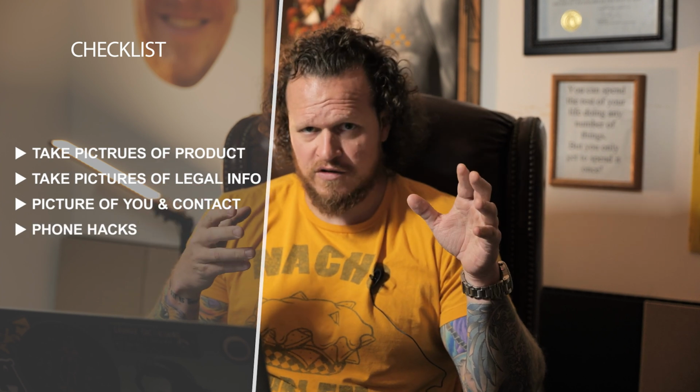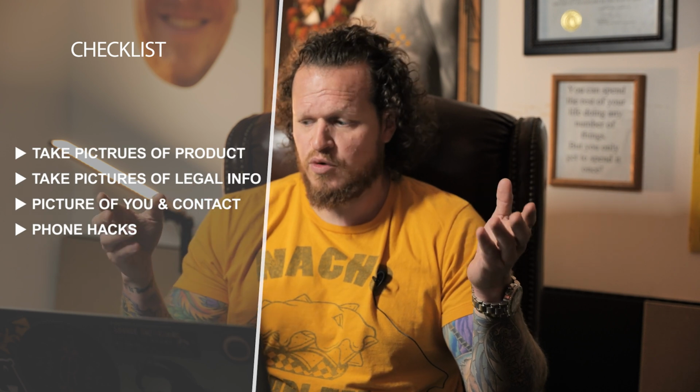So, let's talk about pictures. I'm going to give you an outline before we even get into this. We're going to talk to you about pictures, whether it's of houses or whatever your product or service may be. After that, we're going to go into pictures of information. Maybe it's ID cards, maybe it's legal documents. After that, we're going to talk a little bit about pictures and their associations with contacts. And then, finally, we're going to give you a bunch of hacks on how to access them quickly.